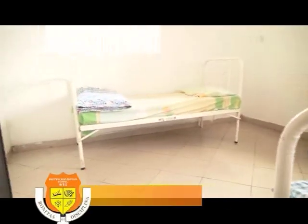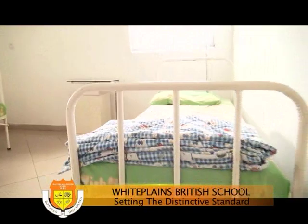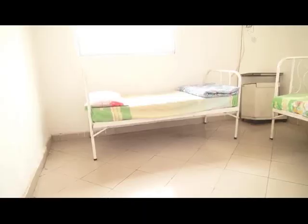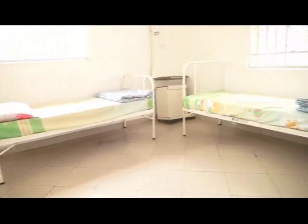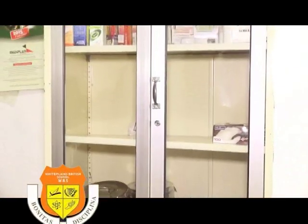And should there be a need for immediate medical care for a student or pupil of Whiteplains British School, the school's clinic is up to the task. The clinic serves as a first aid provider in case any child runs into a minor injury or is having any pain that is not a serious condition whereby you have to go to the hospital. For instance, abdominal pain or a minor headache, we manage it here.